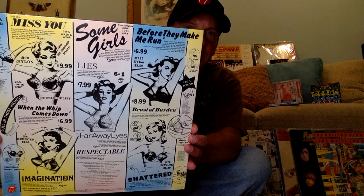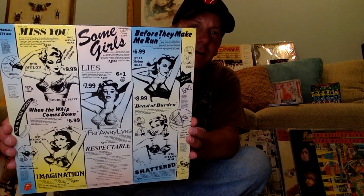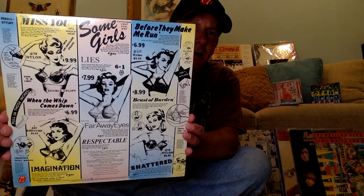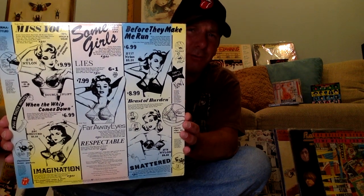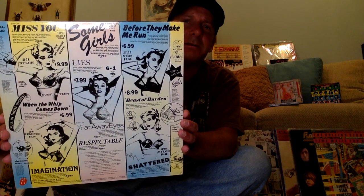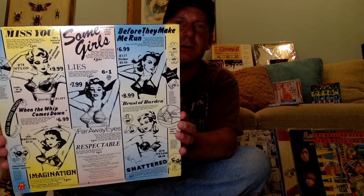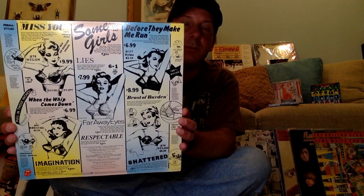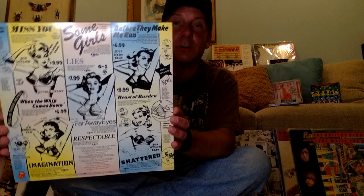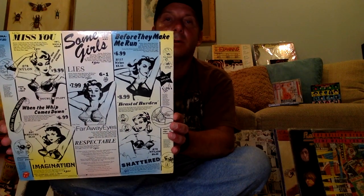There's your track listing. You know, Miss You, like we talked about. When the Whip Comes Down, you got Respectable. Those are real punk rock Rolling Stones songs, and they hold up great. Just My Imagination is a phenomenal cover. Some Girls, one of my favorite Stones tracks. Great bluesy track. Great lyrics. I don't care what anybody says, it's fun. Great harp work. Far Away Eyes, that great country pastiche. That's just so much fun. I think it even charted a bit on the country charts.